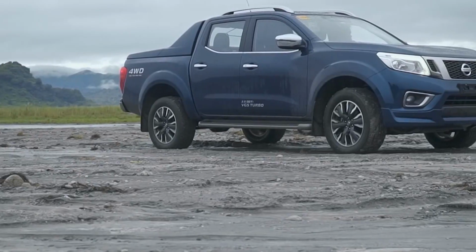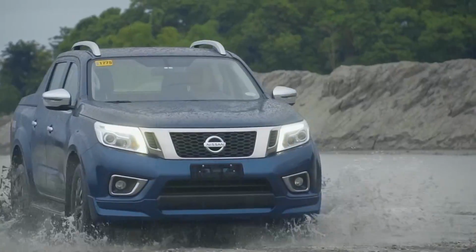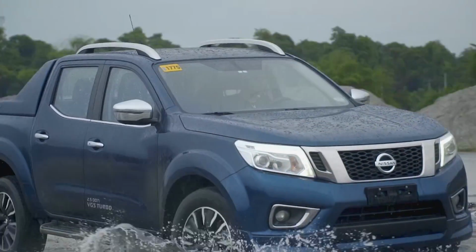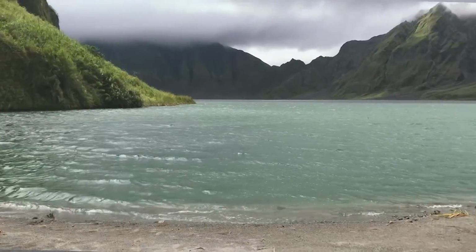It once enjoyed best-in-class status, but had to share the limelight with a whole bunch of other superstars, like the Ford Ranger Wildtrak, Chevy Colorado, the Hilux, among other things. Does it still have what it takes to get us all the way there? Well, that's what we're here to find out as we explore Mount Pinatubo, one of the most beautiful and graceful places on Earth. Just don't piss her off.